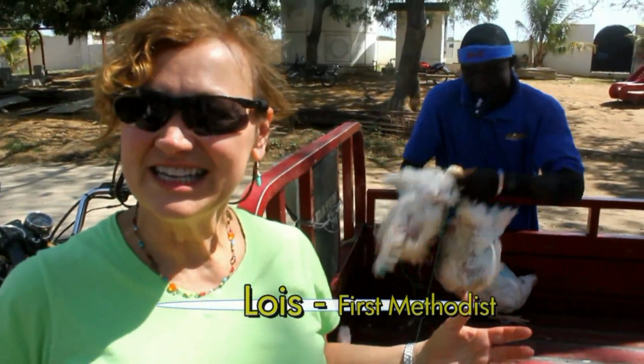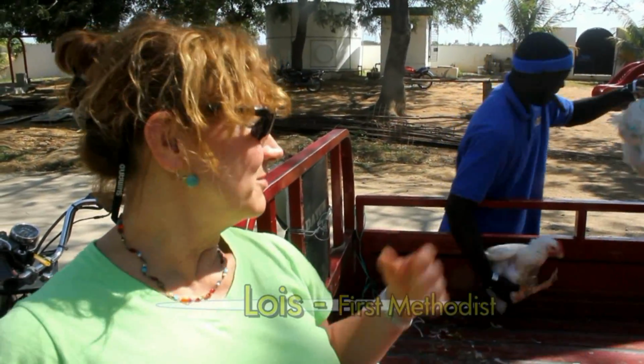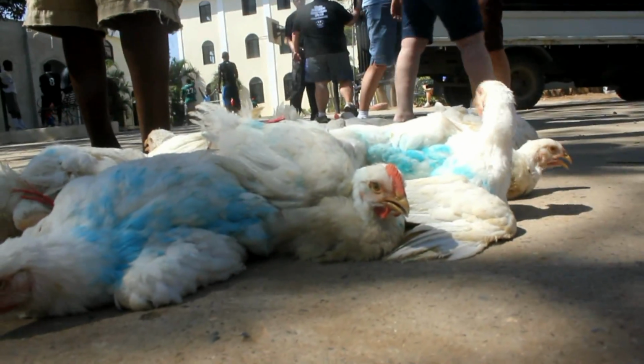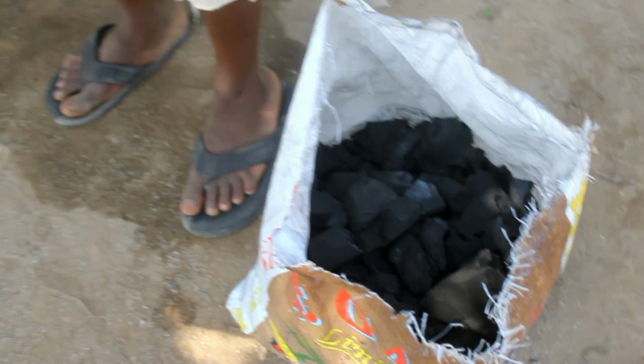We're getting ready to leave for a chicken run. We're going through the village, and we're going to bless 6 to 8 families today with food. The children from First United Methodist have raised over $500, and we have used that money to buy live chickens, rice, beans, oil, charcoal, and we're going to take it to some families in need.